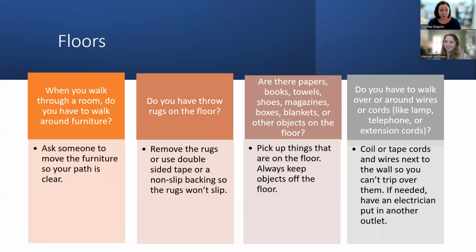Floors. This is one that's huge because there's often so many trip hazards that people don't sort of realize in the home that they've been living in for so long. So try to imagine going into your home as a visitor and walk through.